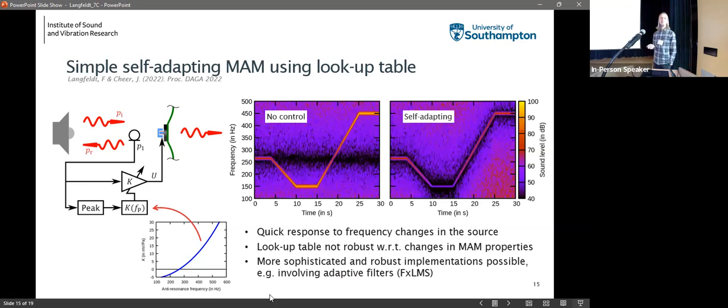And here's just an example of what the results could look like. On the left side, this is a spectrogram. So we see over time and frequency how the sound level at the receiving side changes, and the sound level is color coded. A yellowish color means high sound level, a darker color means low sound level. The left plot shows the case where this metamaterial is passive, so it doesn't change its properties over time.